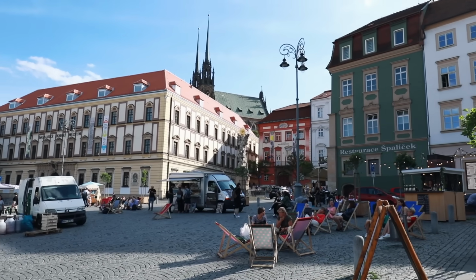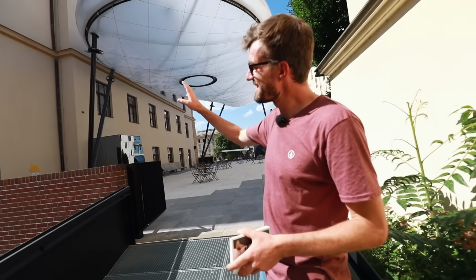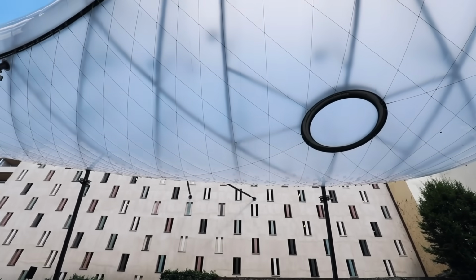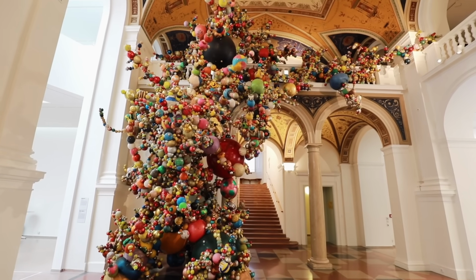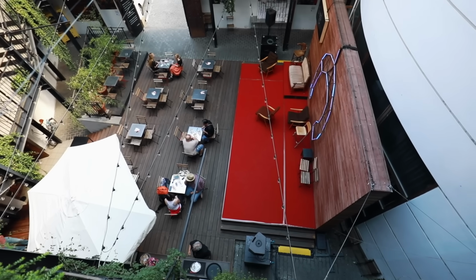We just walked from the city center through the city town hall and we ended up here. This is the Moravian Gallery with this beautiful outdoor exhibition. This is supposed to be a cloud. It's really cool, but make sure you also take a peek inside because there's some cool Czech art. And this only proves the fact that wherever you go in Brno, you're always gonna hit something amazing.